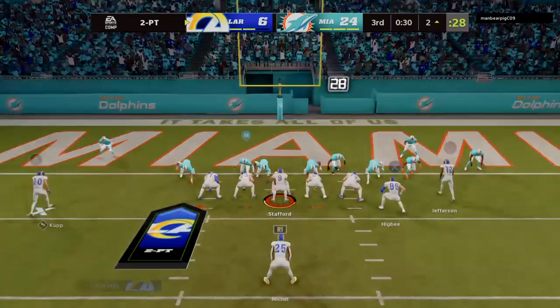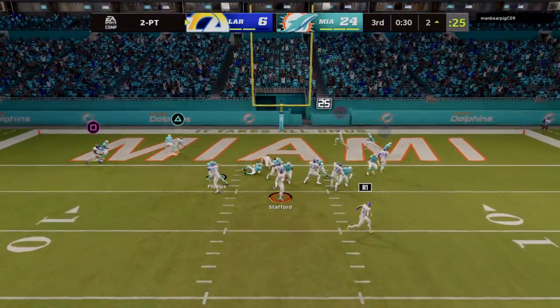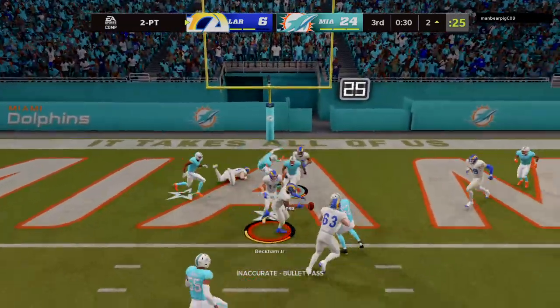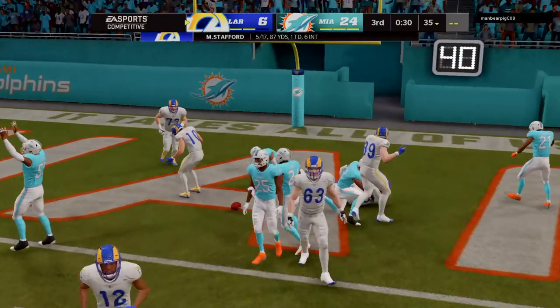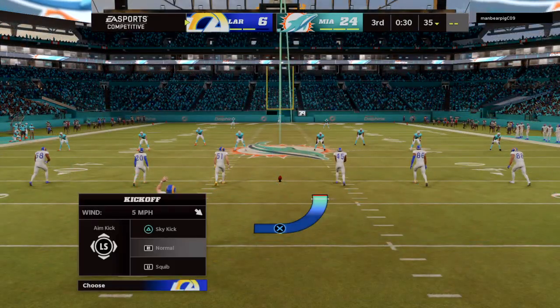Here we go. Mike, 55, 59. Stafford's going to try and throw for it to the goal line, but it's incomplete. Popular down near the goal line. Quick slant. Nice job there to get in.